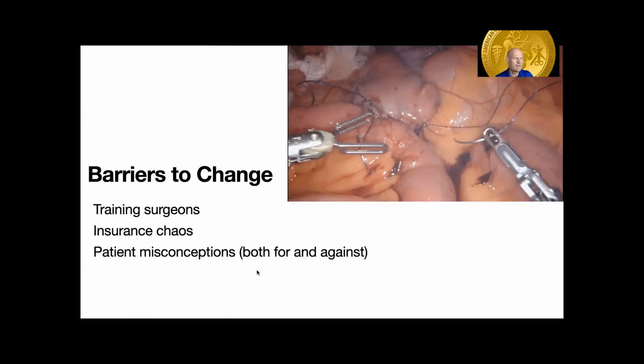All right, so what are the barriers? Training surgeons is probably the main barrier. If this was already in your armamentarium, you would probably be doing it with almost no additional data. There's enough data. Insurance chaos is a bit of a barrier, but I'll tell you, there really are easy ways around this in terms of coding it simply as what it is, which is a small bowel division and anastomosis, or coding it as a duodenal switch with a reduced services modifier. In some companies, it depends on what they want. Sometimes they don't want that.